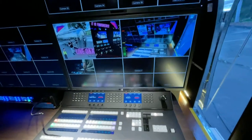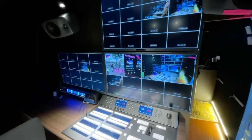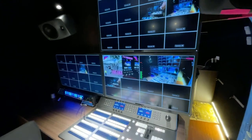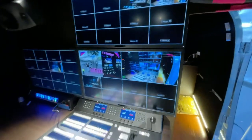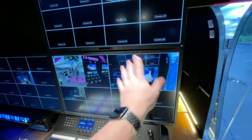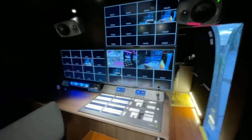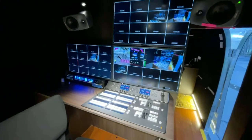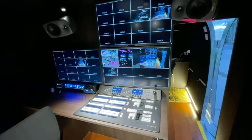Using a bunch of BenQ monitors. These are 4K monitors and the multi-views are running in 4K, which is crucial, in my opinion, because, for example, this program is in HD. So you get to see pixel for pixel what is going on if you're doing an HD stream, and you can at least see your focus, all that kind of stuff.